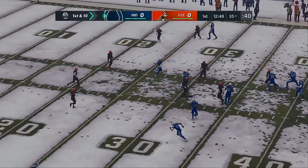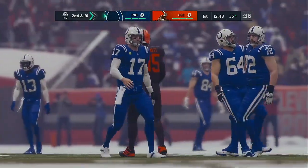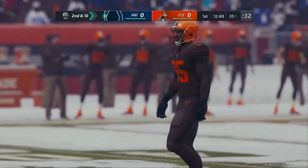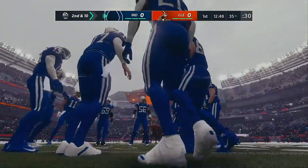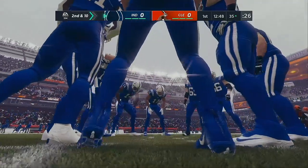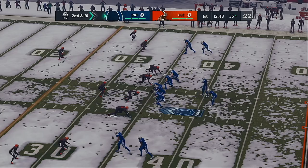First down, Rivers, almost intercepted. That's one he would have liked to have held on to this first drive. Instead, second down. They've given up a few first downs on this drive, but getting the incompletion there should give them something to build on and maybe turn the tide. Rivers incomplete on first down. Here's second and 10.